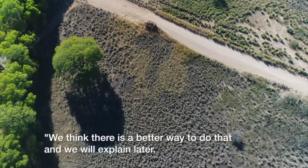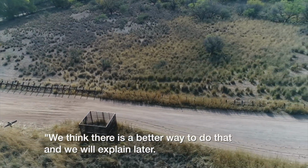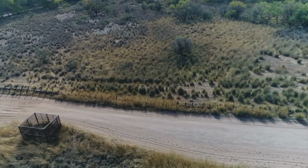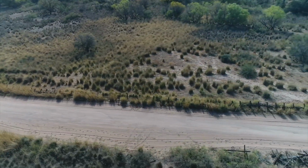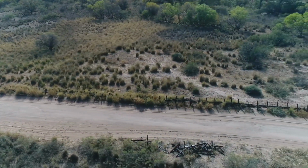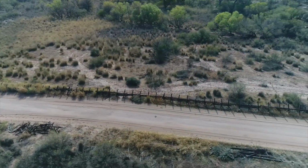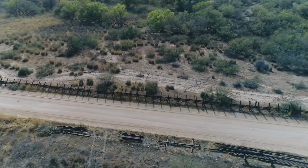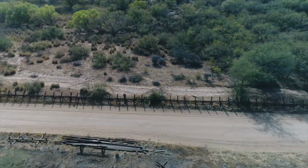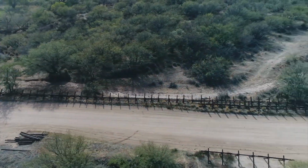We think there's a better way to do that, and we'll explain that later. Now, along here, the actual border is not a fence. This is a vehicle barrier. The reason they say they have to have it here is that these are railroad rails to stop vehicles from coming across because of the possible flooding of the San Pedro River. Now, this spot right here is a favorite crossing point, I will tell you.